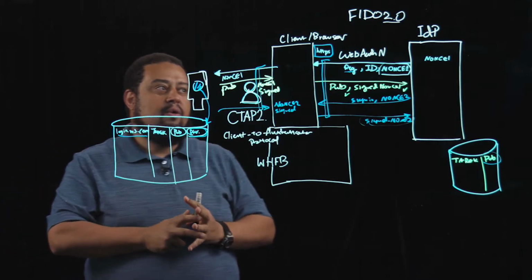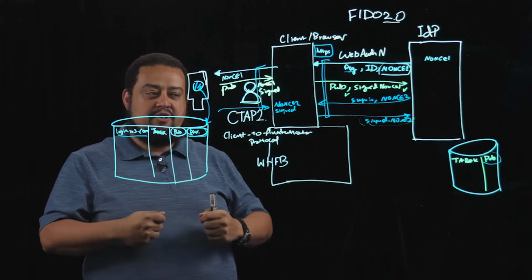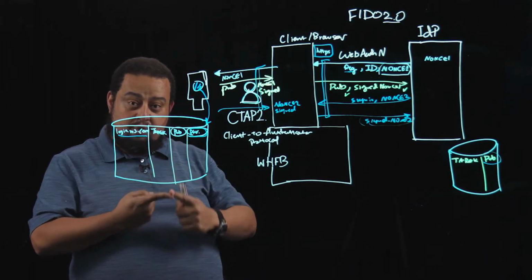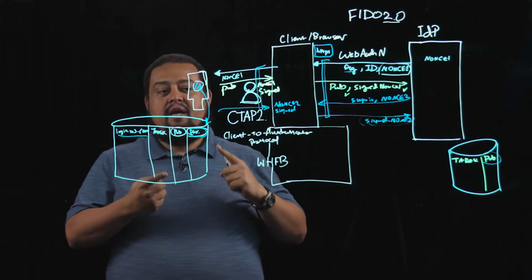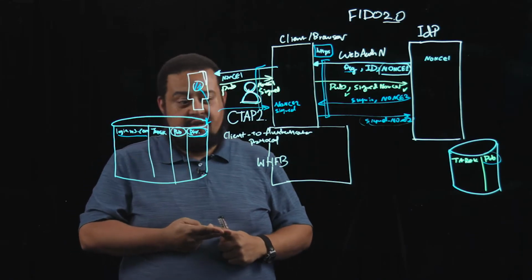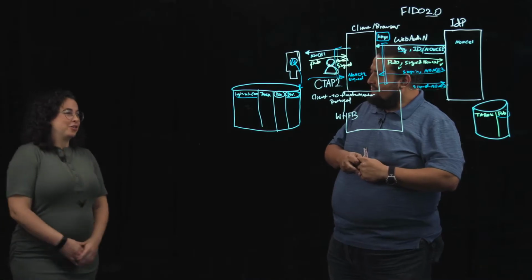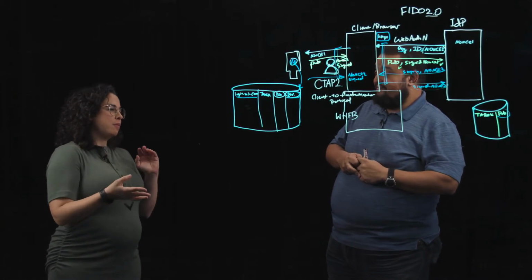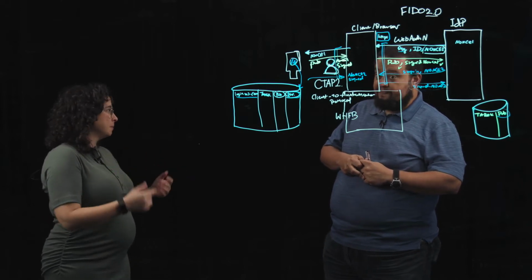So this is kind of how FIDO2 works under the hood, how phishing-resistant credentials as a technology works under the hood to both secure the sign-in, prevent anything replayable from being put on the channel, and also preserve the user privacy. So what do you think, Imbar? Tarek, this looks promising, but can you walk us through how it prevents the phishing attack that I've described earlier?